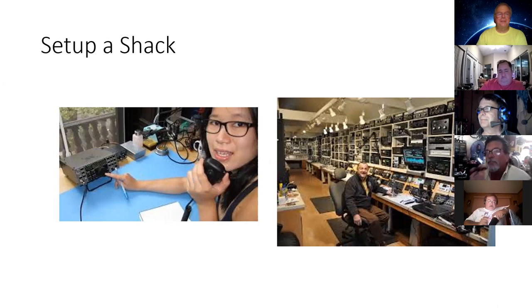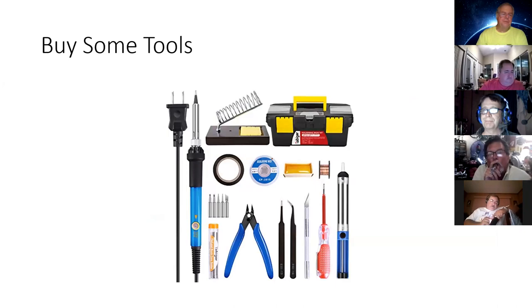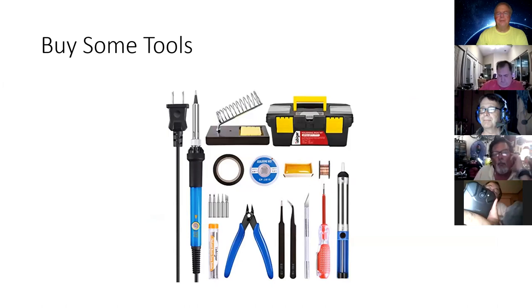All right. Next is buy some tools. An amateur radio operator may need to solder a connector or build a kit. You may already have tools, but it may be an excuse to get a soldering iron or a soldering station, your choice. So most guys have lots of tools. You just may want to get some that can help you with your amateur radio.